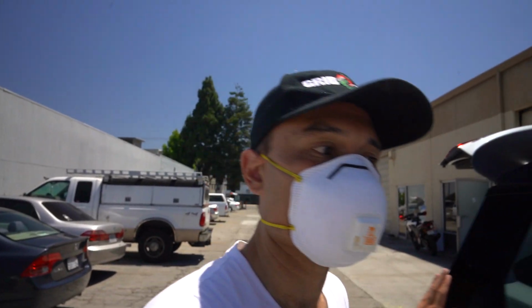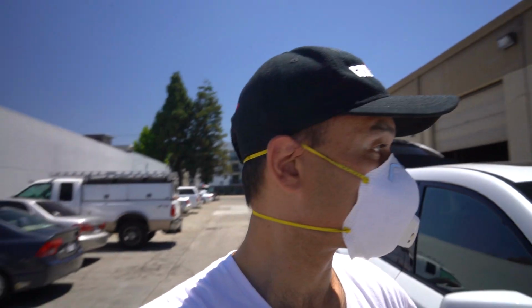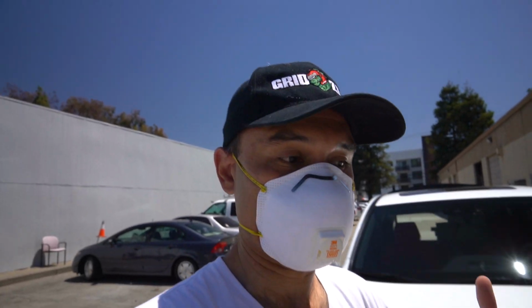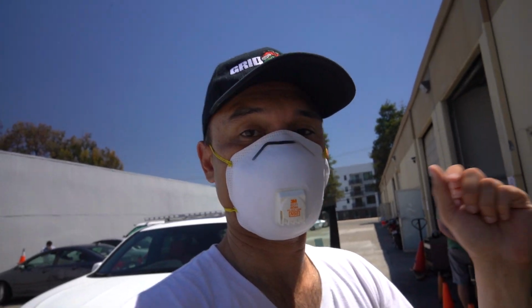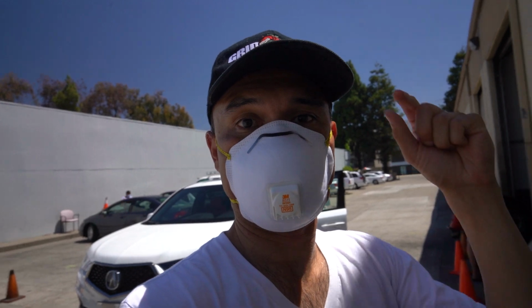They look so dope. I'm so excited to see what those things look like on my actual car, but we're gonna head back to SakeBomb right now, and I'll show you what they look like on the shop S2000.